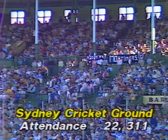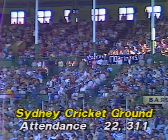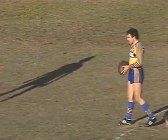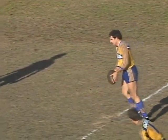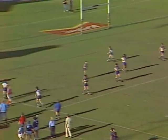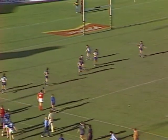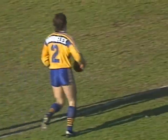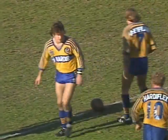Crowd here today just down on yesterday, 22,311, indicating that the league patrons this year anyway are not only interested, but more interested in the sudden death situation. Well, you've got that urgency, haven't you? One team is going to exit, whereas they're going to see these two teams go around next week, win or lose. Now the tap for Parramatta to be taken on the Canterbury 22.